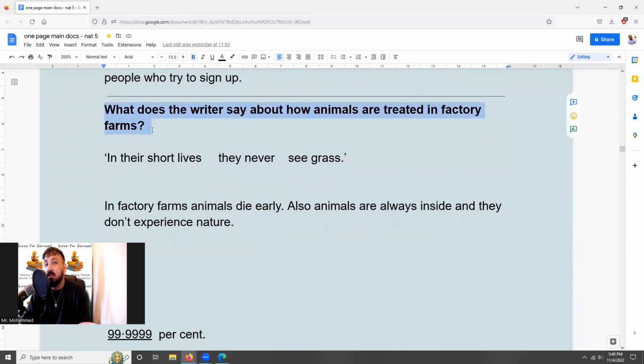So write this down, make your heading example answer. Then go ahead and write down the question, which I have highlighted for you. Then go ahead and write down the quote. This is the step that comes after going to the lines. You write down the quote.